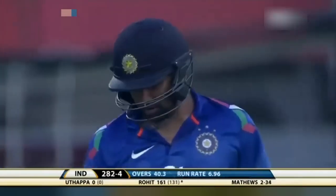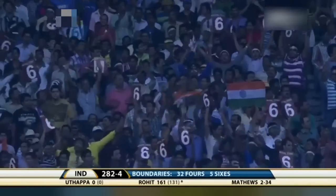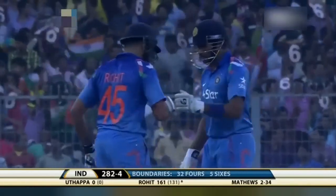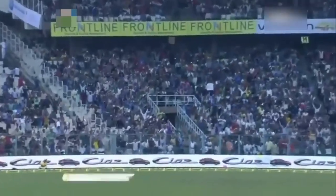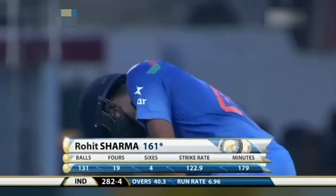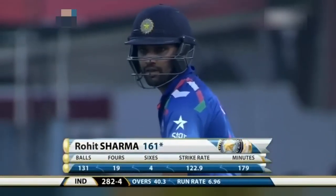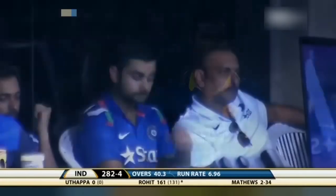Straight over mid-wicket with absolute contempt for the ball bowled at him. Rohit Sharma hits his 4th 6. Another half-volley delivery. Halfway down the pitch, and you can't bowl that to Rohit Sharma because he's in such good nick. It's not got any pace on it from Angelo Matthews, and it just sat up and asked to be hit. 161 not out, 4 sixes, 19 boundaries.